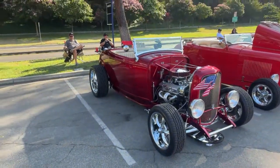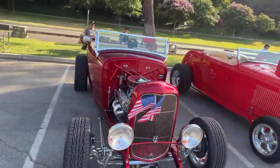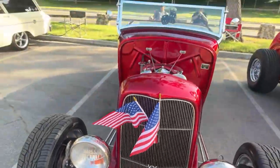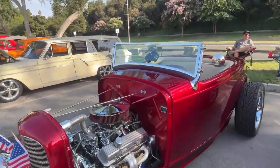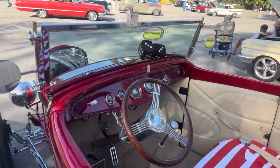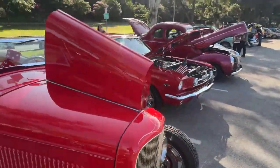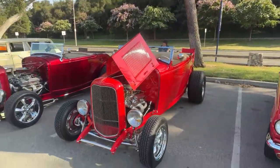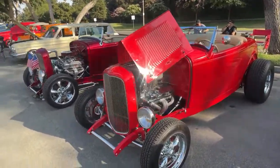So here we go. We have another, looks like a '32. It's got a little mirror so you can see underneath. It's got the chrome. Nice candy apple red. This looks like another '32. It's a small block Chevy.